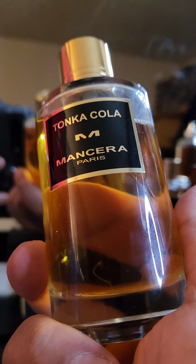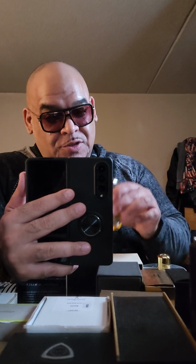Another fragrance from the House of Mancera, and it is called Tonka Cola. So what you're gonna get here is a very affordable version of Creation E, except over here they use something called RC Cola with cherry. So there was a cherry RC Cola. That's kind of what is used in here. And it has this Play-Doh effect. So they did a good job of simplifying Creation E, Tonka Cola.